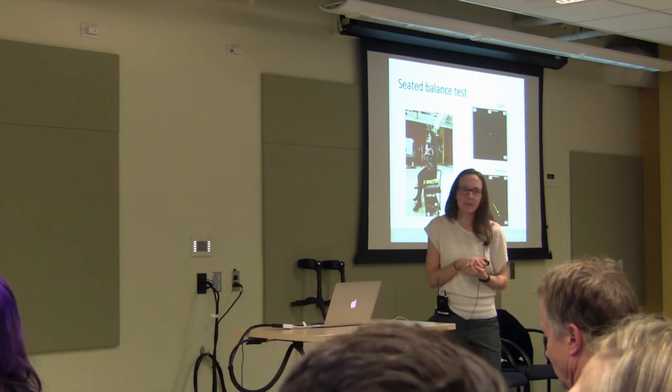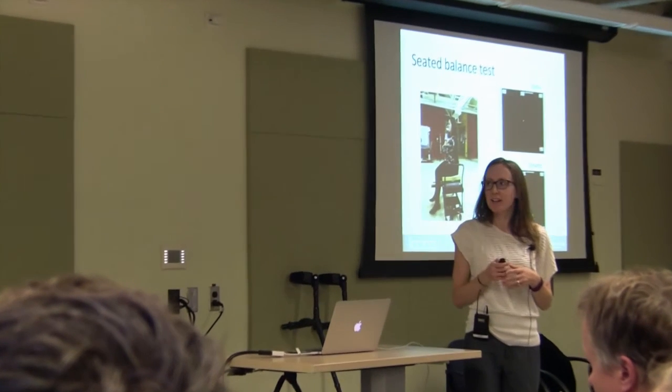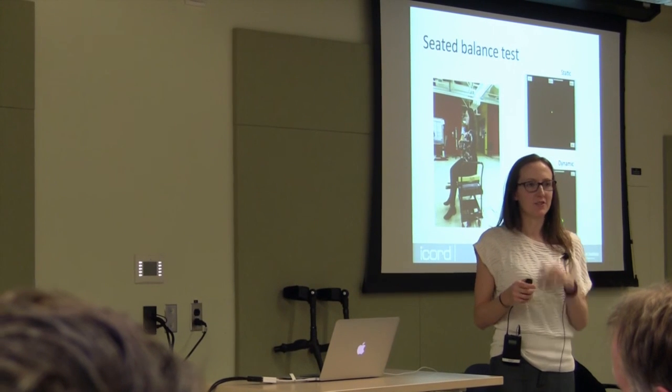So just to show you what our seated balance control test looks like. We have a person sit on a force platform, and it measures all the forces underneath them. Their feet are dangling off the ground there, so they really have to use their trunk muscles to control their balance. For the first static test, we ask them to sit as still as they can with their eyes closed. You can see this green point is just their center balance point. In the dynamic test, we have them sit still, and then the yellow arrow shows up, and they have to lean as far as they can in that direction and come back into the red square. And we do all 8 cardinal directions around.